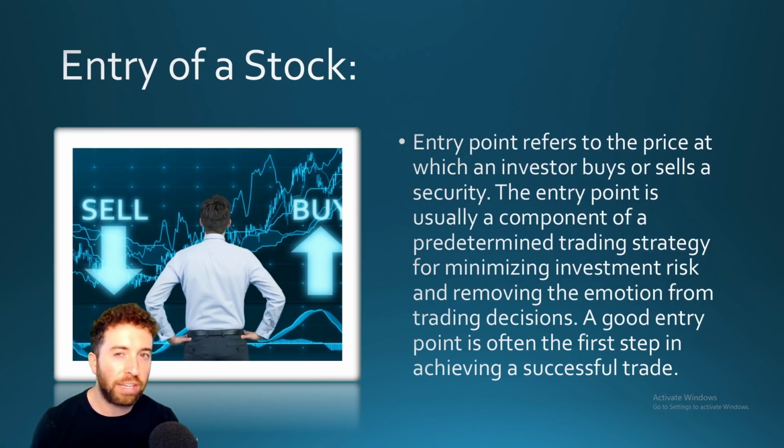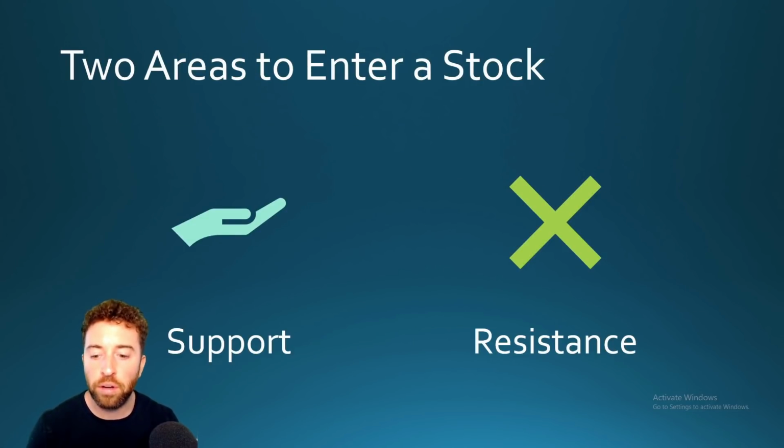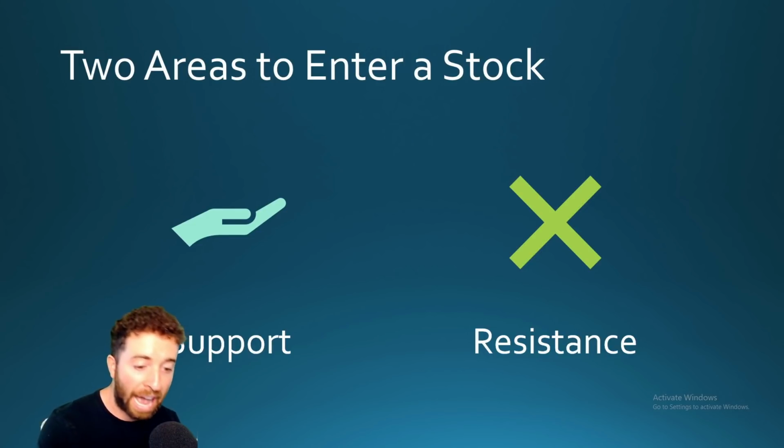So when we look at our charts, and we've learned about indicators and about support and resistance, we want to use that support and resistance, use those indicators, and learn how to read the level 2, to be able to see these stocks shoot themselves back on up. So where do we want to enter a play? Where do we always have good reward? We're always going to have good reward at support, and we're going to have good reward at resistance.